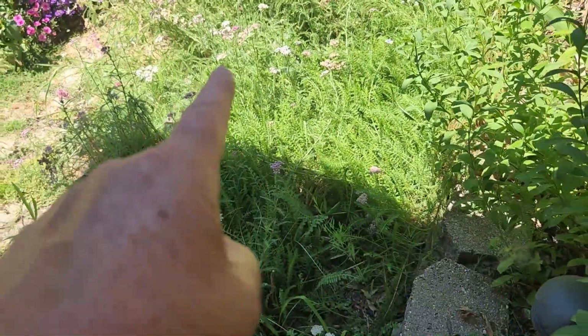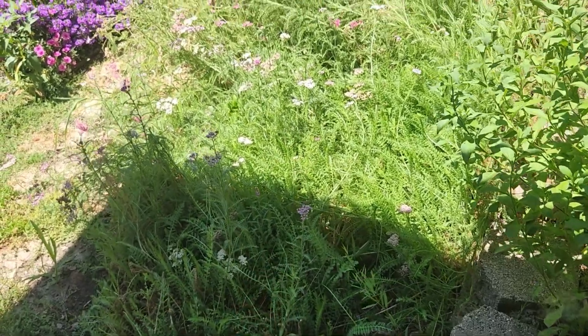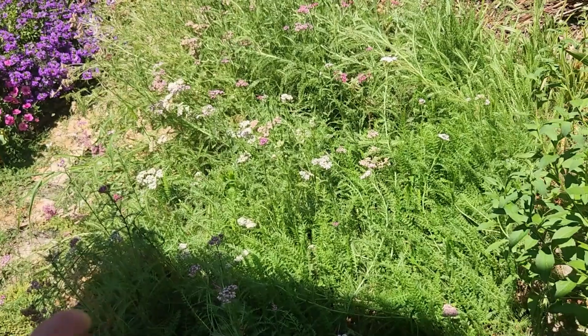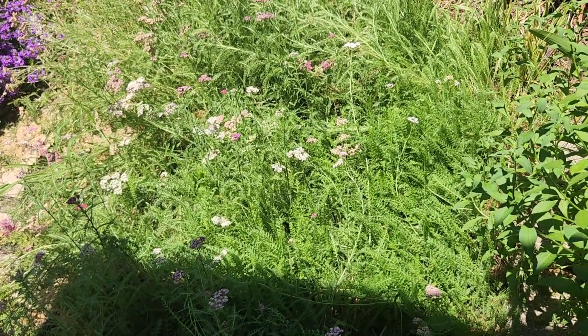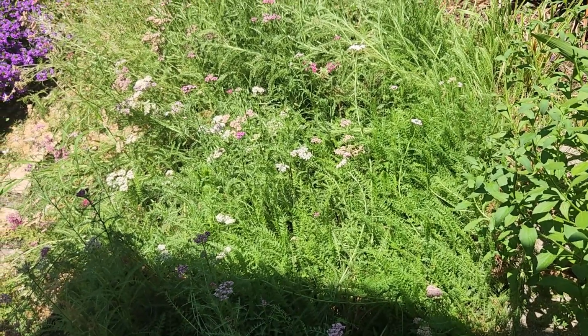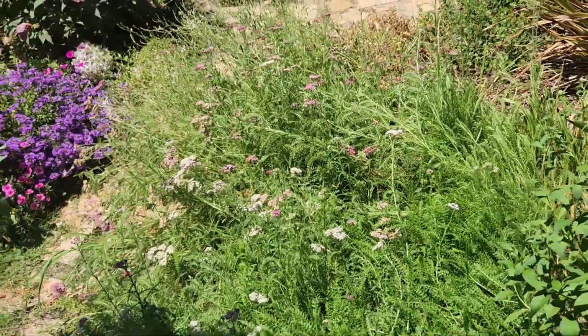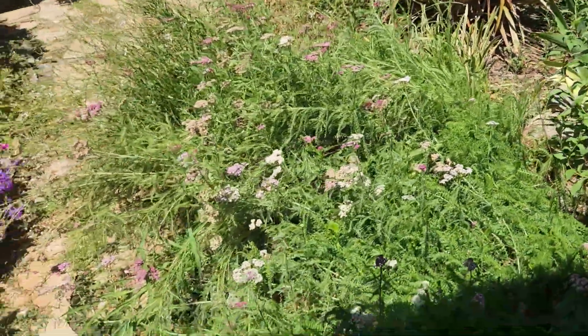Here is more yarrow that is going to take over our house if I don't act quickly. But I couldn't take it out because, if you remember from a previous video, this was like a ladybug's birthplace. There were all these ladybug larvae turning into ladybugs, and I was like, oh my gosh, I can't take them out now. But now the ladybugs are grown up and gone away, and I can.